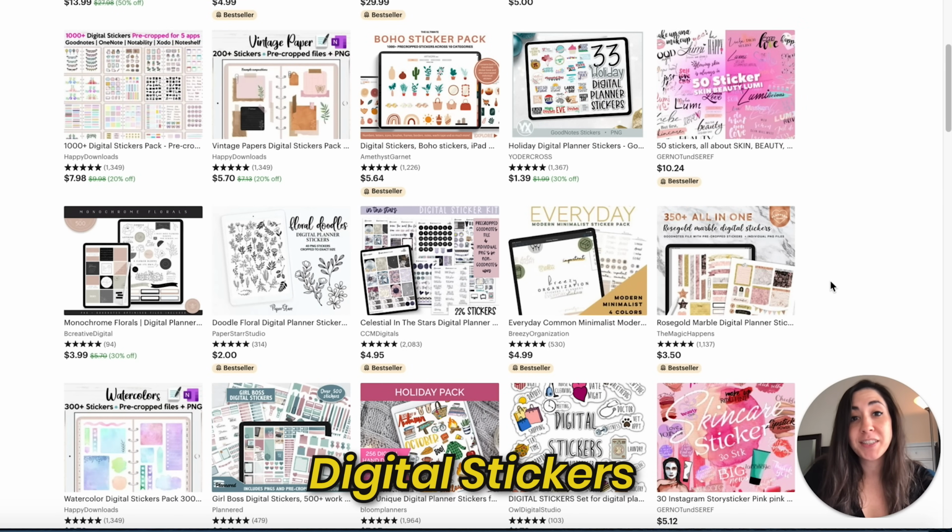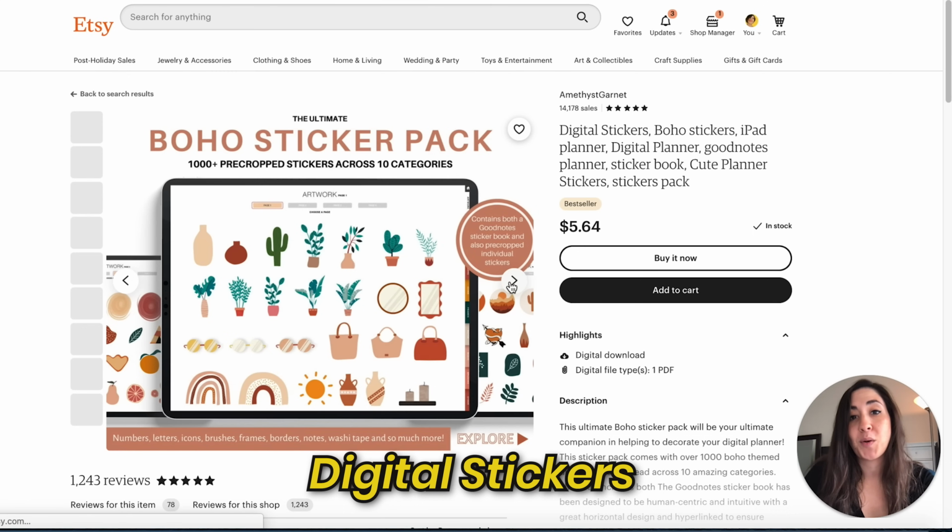Then you have digital stickers, so if someone uses a digital planner on their iPad, they can use a digital sticker pack to add stickers to their digital planner, or they can use these graphics in their Instagram stories or Instagram posts. So there's more than one reason why people would want to buy a digital sticker pack.